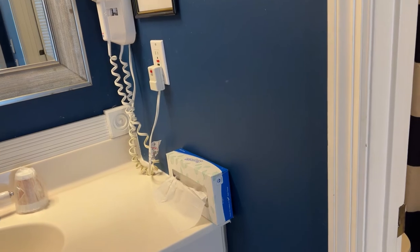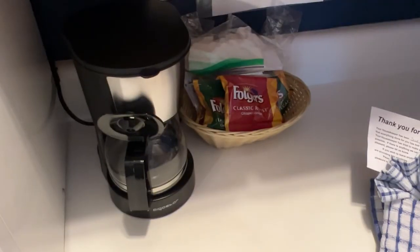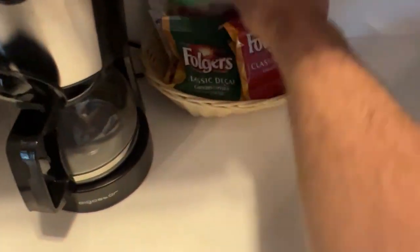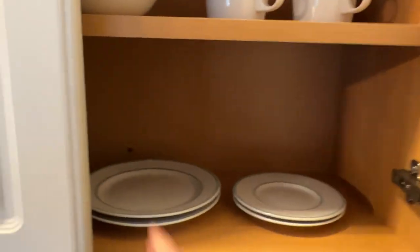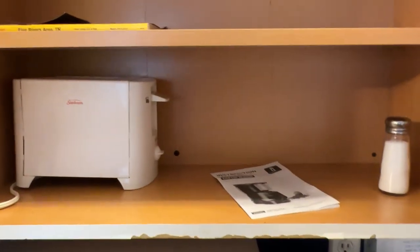Nice sink here with drawers, cabinet space. Nice crown molding there. Nice trim work. Small coffee maker, Folgers coffee here. There's your microwave. Drawers with silverware, paper towels. Even got a set of dishes here. Toaster, some salt, no pepper.